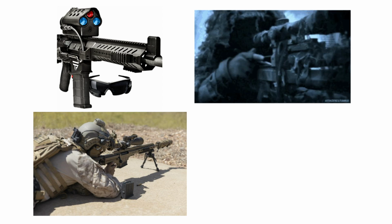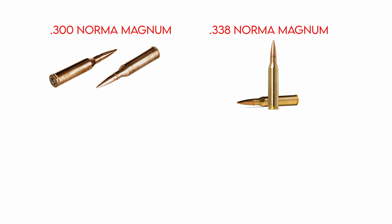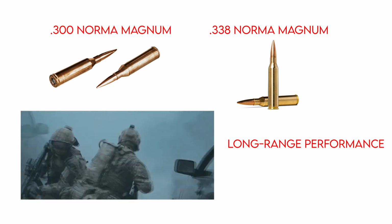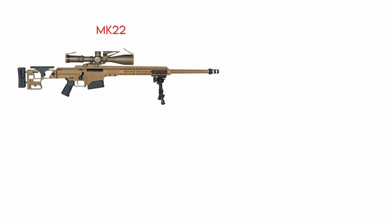Modern cartridges such as .300 Norma Magnum and .338 Norma Magnum have become favored by special operations due to their long-range performance and manageable recoil. Rifles like the Mk-22 have set new standards for military use.